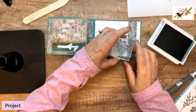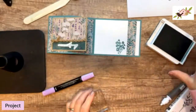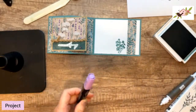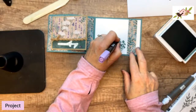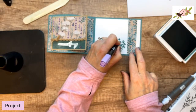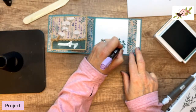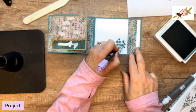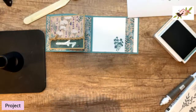Alright, so I'm going to stamp this here, and let's see what happens when we use this on there, and just fill in the centers with the purple. Yeah, that's pretty. Okay.